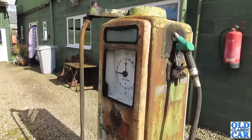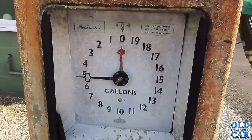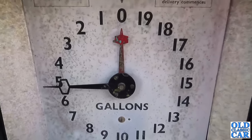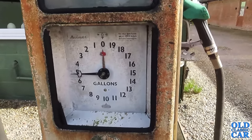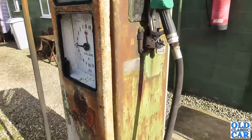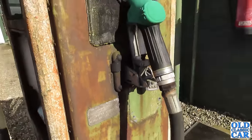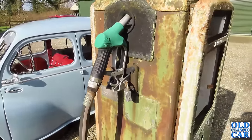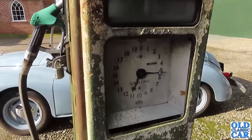A lovely old petrol pump, the old Beck meter petrol pump. I wonder when those needles last spun round delivering fuel. Could do with a bit of an oily rag just to help preserve it. Clearly this is a little bit later, the nozzle, so it must have seen reasonably recent use. Would have been glazed at one time, but it's great.